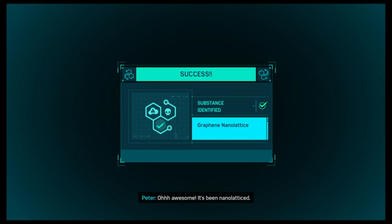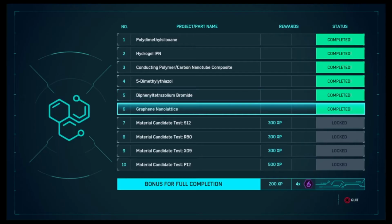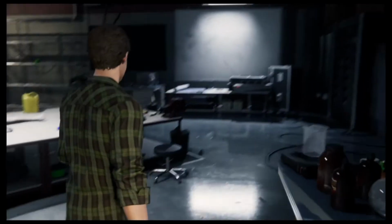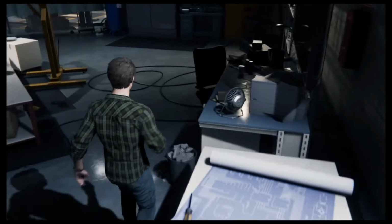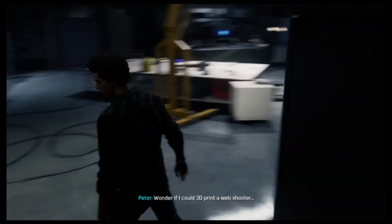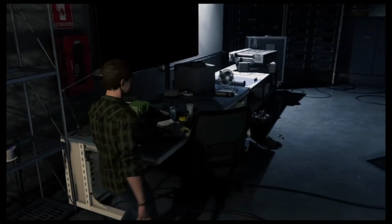Oh, awesome! It's been nano-latticed. Wow, that's strong. Could be a great structural element for a prosthetic. Wonder if I could 3D print a web shooter. Can't believe I've never tried that.